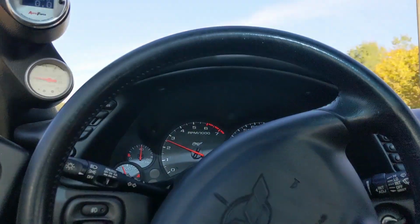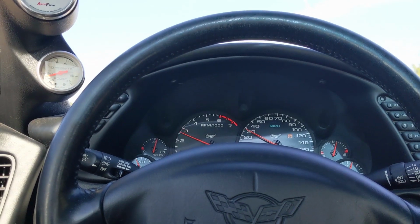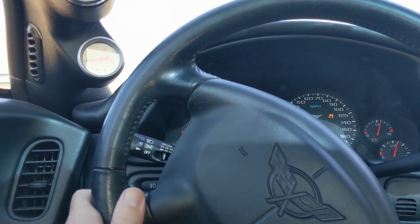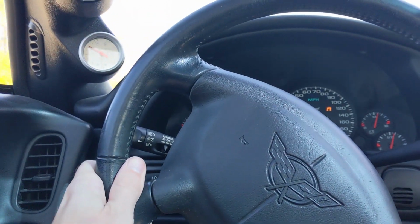So I'm just going to shut up and let's listen to the sights and the sounds of a little bit of driving action with the 600 horse C5 supercharged.